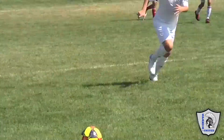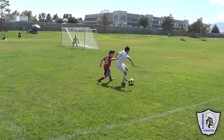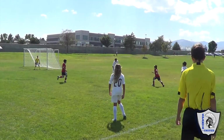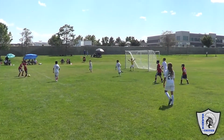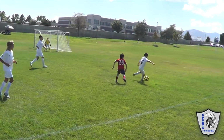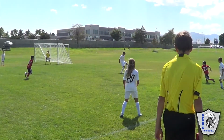All right, here's their goal. It was definitely a mistake on our part, but let's watch it and see what happens here. Get it out. James, drop in behind now. James does a good job at shielding the ball. Charlie does a good job at giving him a pass inside. We play it to him, but here's the mistake.